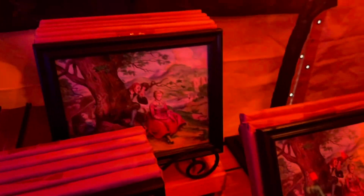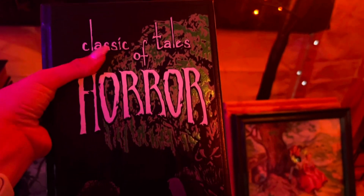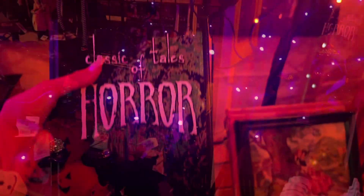I thought this book was so cool looking. Me and my hubby actually picked up a Horror Tales last year and we loved it.